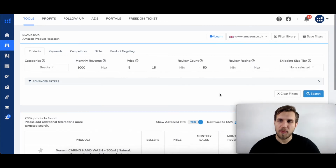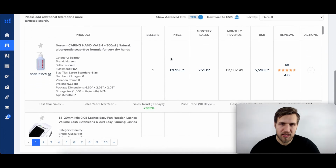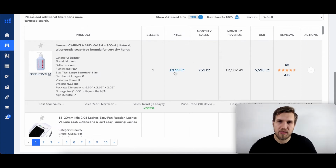So once you click search, you're going to start seeing various products in the beauty category. Okay, and as you can see, there are so many pages for you to go through, so you're going to have plenty of work to do when it comes to product research. And there are so many things to look out for. As you can see, they all fit the criteria. The price is between 5 to 15. The monthly sales, we didn't put anything, but the monthly revenue is above £1,000. And more importantly, the reviews are within range as well. So 48 is below the 50 that we have chosen.